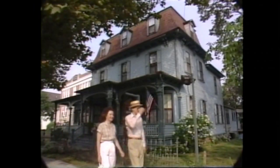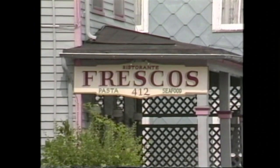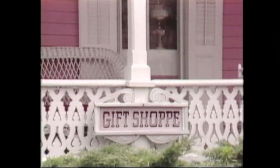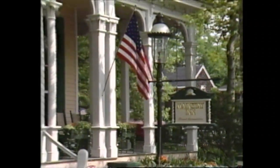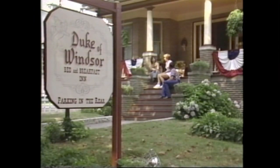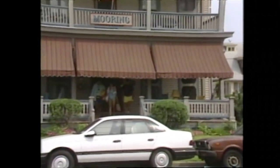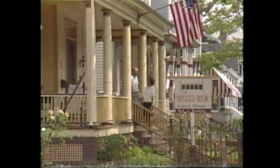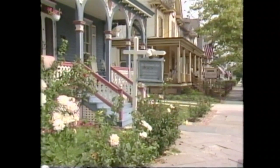New uses were found for old buildings. Some became restaurants, some became shops, and still others, guest inns. Over 600 Victorian structures still stand. They provide stunning examples of nearly every known style of Victorian house. It's a collection of international importance.